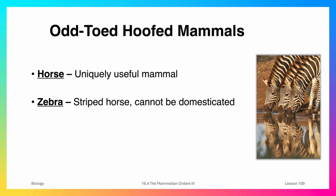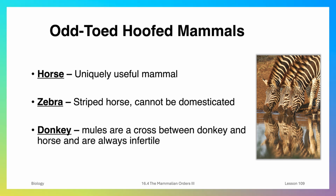Everything that's good about a horse is that it is domesticated. The zebra has all the same features but cannot be domesticated and therefore is not useful. The donkey is another variation on the horse. The donkey has many of the aspects of horses.